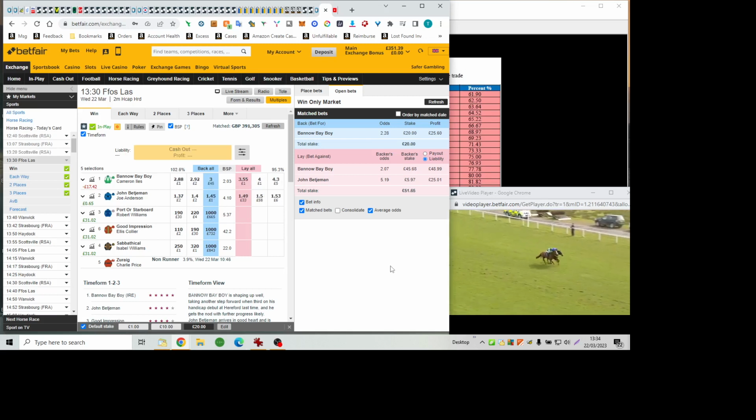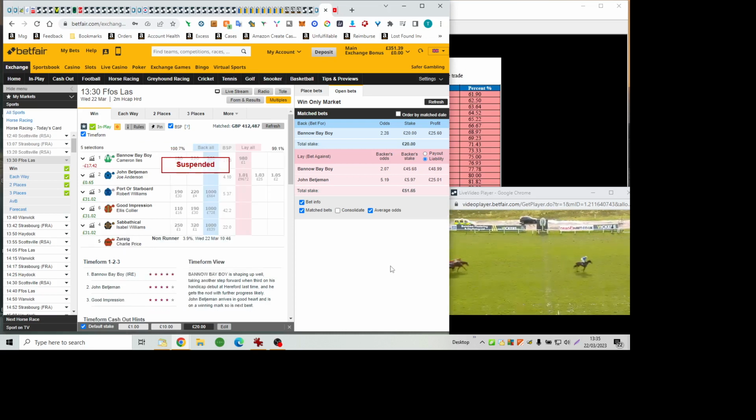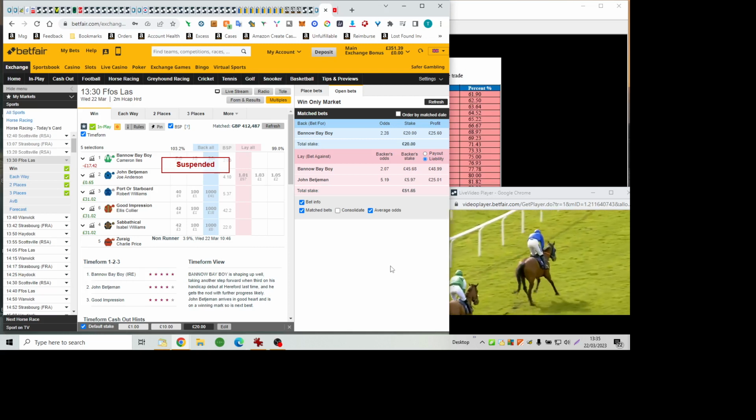He's come back to challenge Banno Bay Boy on the run to the line. John Betjeman, Banno Bay Boy, and John Betjeman's doing enough to get back up and win. Wins it for the 2nd year and saw off Banno Bay Boy, Portor Starboard, Sabbatical and Good Impression.